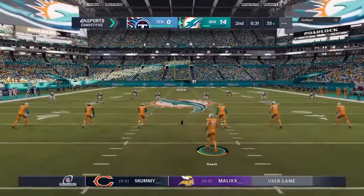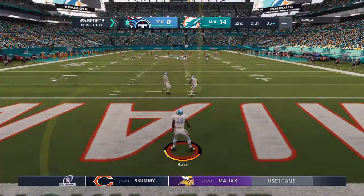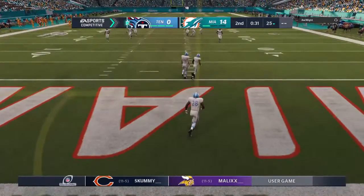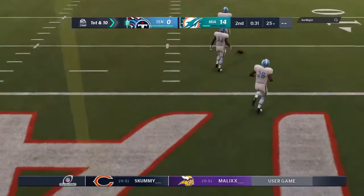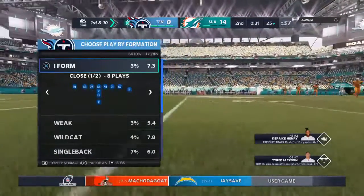Set now to kick this one away, and off it goes. And that one will bounce out of the back of the end zone, so we will start here at the 25.